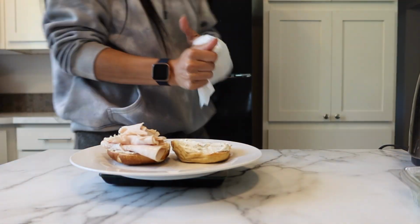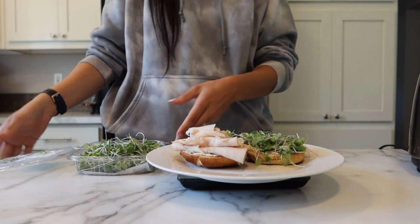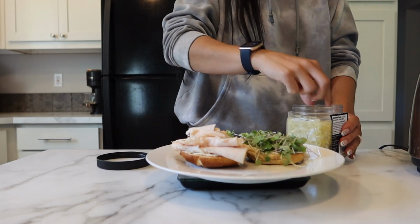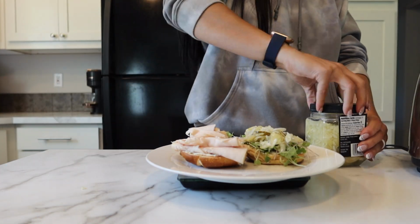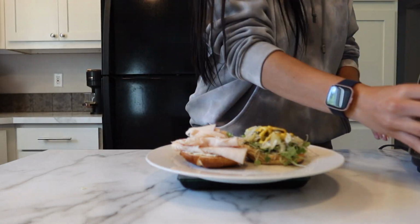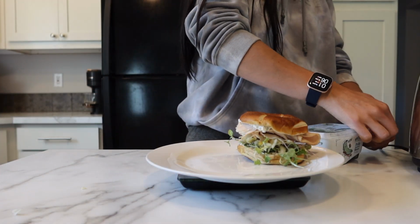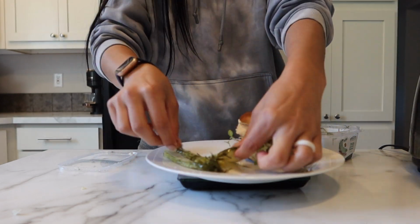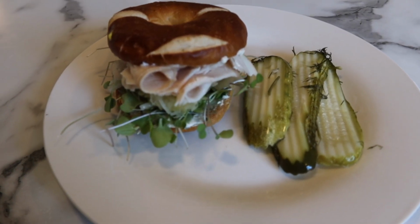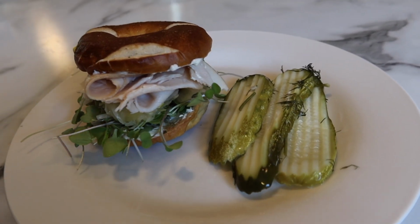So I'm going to get that added, and then I'm going to take the microgreens, add just a little handful of that to the sandwich, and then the Trader Joe's sauerkraut, which is so freaking good, especially with the mustard and the pretzel bagel. Literally so good. And then I'm going to take the pickles and add 3 slices of pickles to my plate just to have on this side. Like I said, one of the girls in my program showed us these pickles and they're so good. But that is what my lunch will look like.